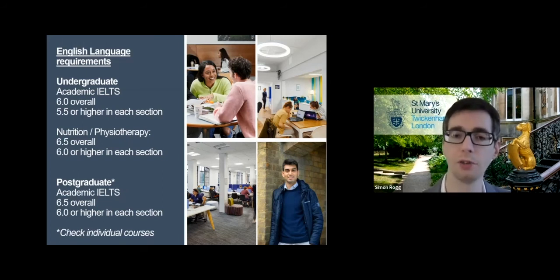For most of our undergraduate programs, we require 6.0 as your overall score, but each section must be 5.5 or higher. And for most of our master's degrees, we require 6.5 overall, and each score should be 6.0 or higher. There are some higher entry requirements for some special master's degrees, such as international sports journalism.